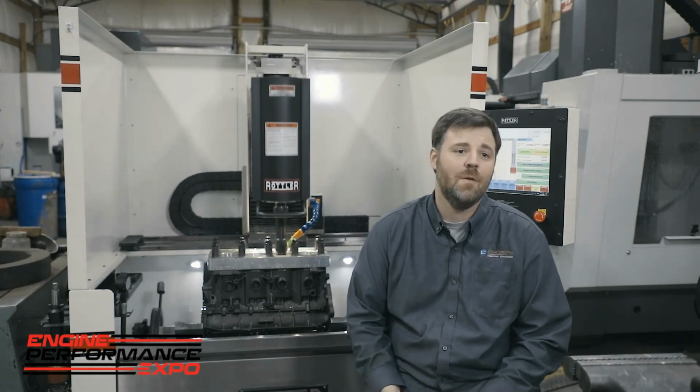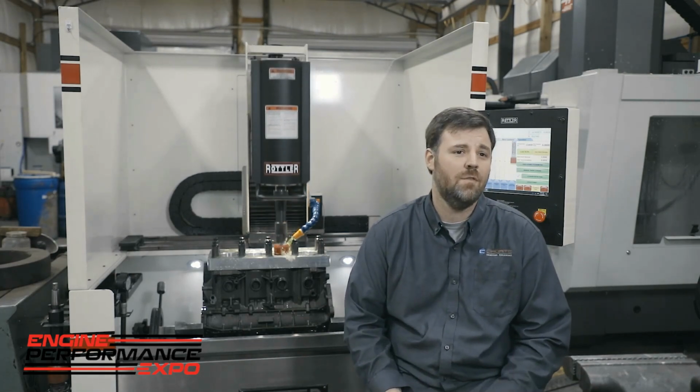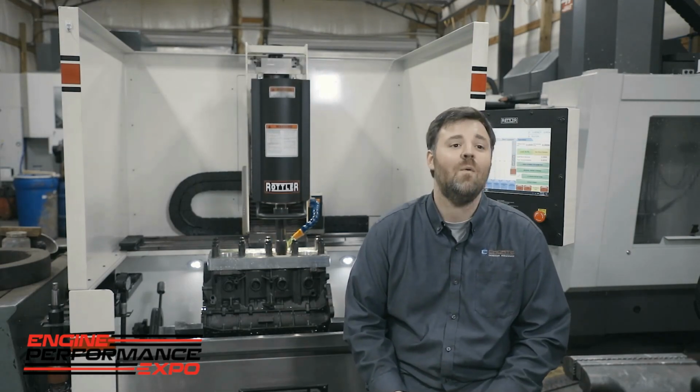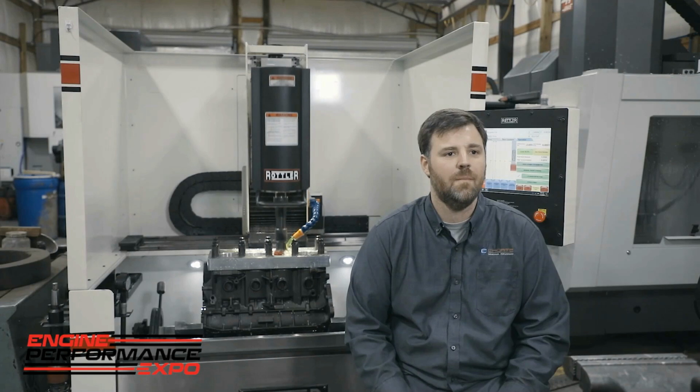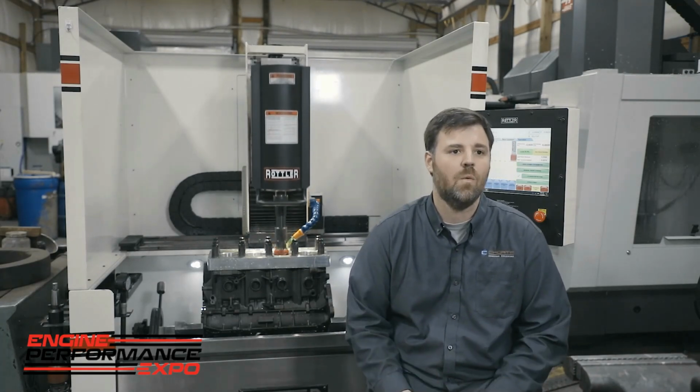Now, if you call up your local machine shop and you ask them, when you have your cylinders honed, do you use a profilometer? And they say, what's a profilometer? Don't walk away, run. It's extremely critical because this is what's going to affect the longevity of the engine. Without the correct surface finish, the ring life will be substantially decreased, as will the performance and power of the engine. The use of a profilometer is extremely important because this is the only true way that we can know actually what the health of the cylinder wall is.